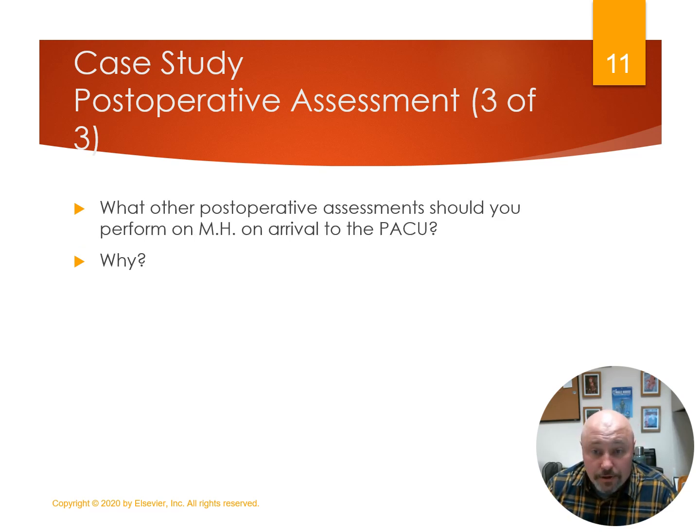What other postoperative assessments should you perform on MH on arrival to the PACU? Now consider this is the time period when most complications to anesthesia occur. It's important to continuously assess return of motor function and protective reflexes. Pain management may also be a major concern, as the return and repair of motor function also brings back sensation.